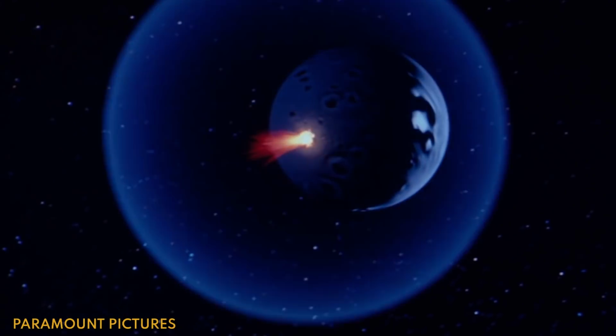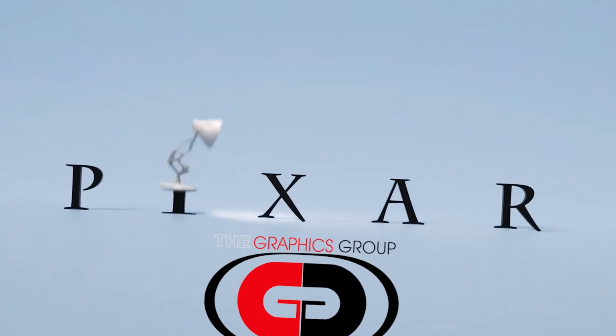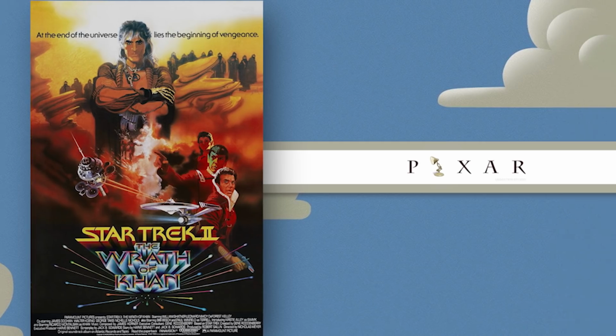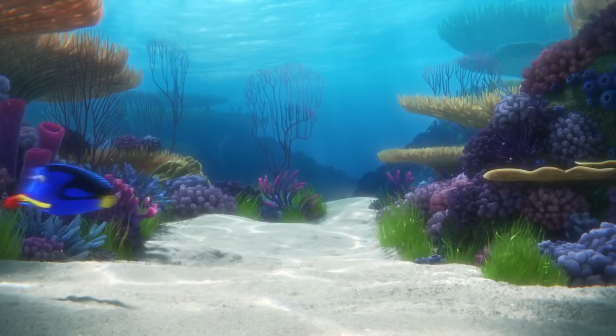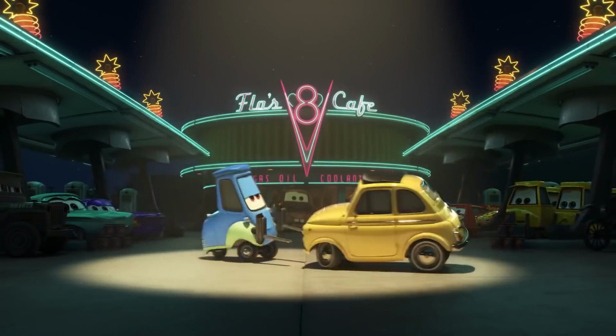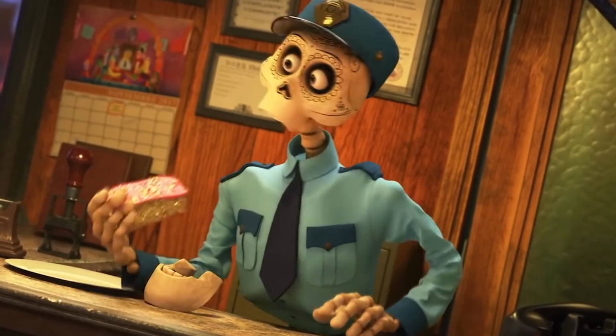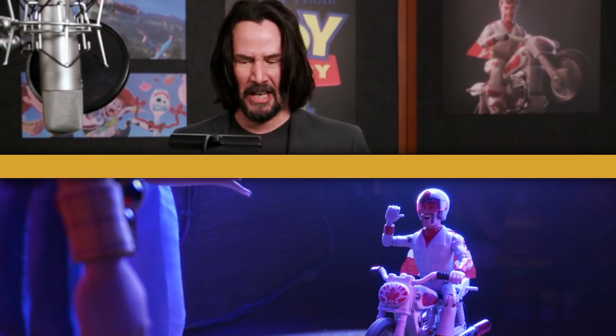What you're looking at right now is Pixar's very first produced shot. It was before Pixar officially became Pixar, but you get the point. From Star Trek II in 1982 to Lightyear in 2022, there have been countless hours poured into the mosaic of art that is Pixar's catalog. But how exactly is a Pixar flick made? From the creation to the animation, let's explore just how a Pixar movie is completed today.